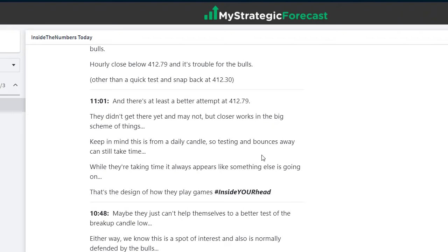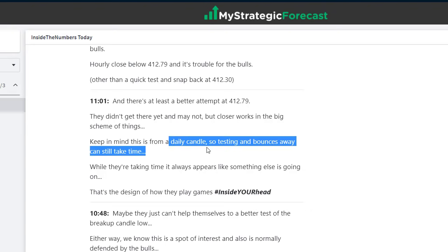We're moving along. And what that was referring to was, first they came up short. They didn't really hit it. They didn't spike it. They just made the attempt. Now, this is where you learn stuff. Keep this in mind. This is from the daily candle. That's the 412.79.